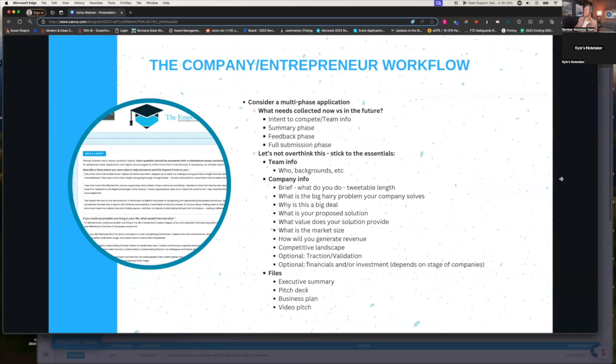But the goal here is to figure out what we are trying to collect from the entrepreneurs and from those teams that, at the end of the day, will give your team the insights that you need for a fair, accurate judging and selection process. And I think one of the challenges that most organizations run into is they maybe over-collect information on the front end, which becomes a barrier for those entrepreneurs.